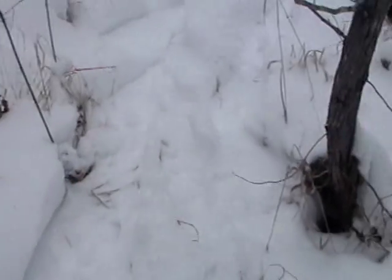See, that's the otter track. I'd say it's about 2.5 inches wide, maybe 3. About 2 inches long. Here's another one. Okay, so we're going to cross his path here. See, he comes down here. He's right beside us.